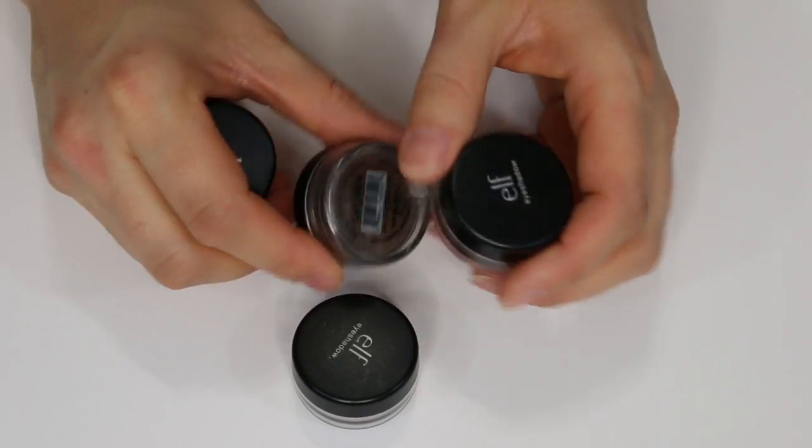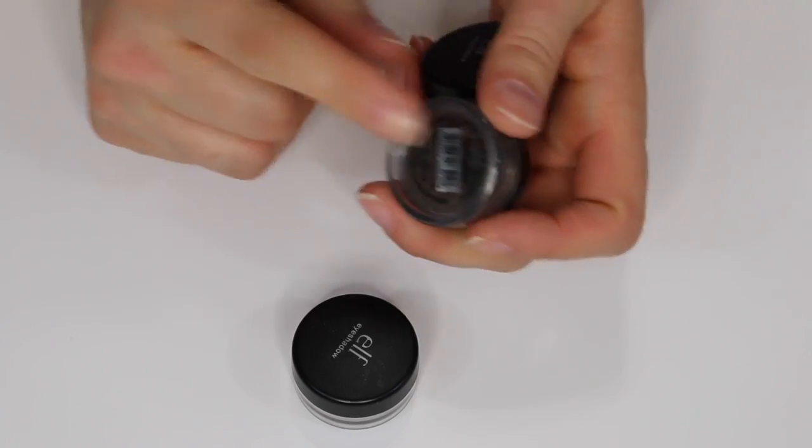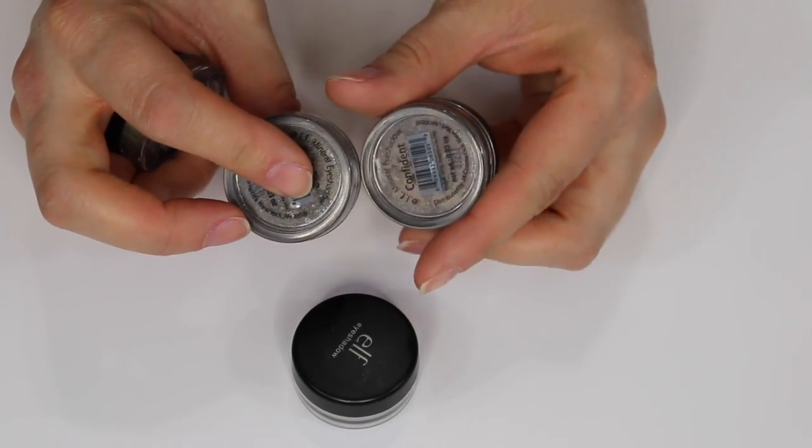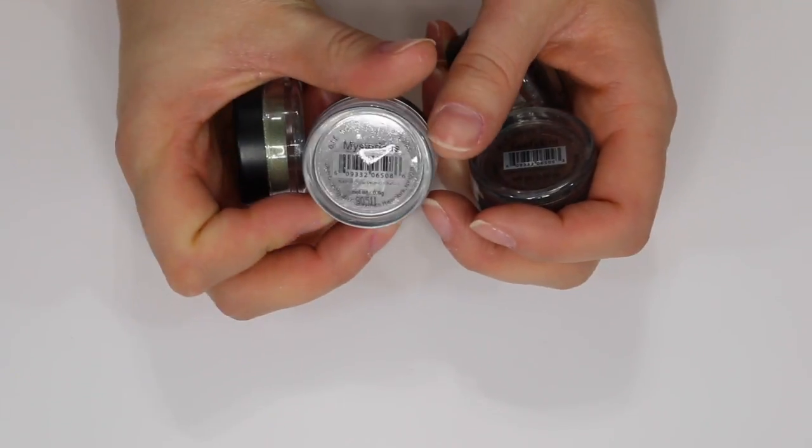I have all these e.l.f. pigments that I'm going to get rid of. I don't ever use them. It's called Earthy, Socialite, Confident, and Mysterious. And I probably won't swatch these just because they're super messy.